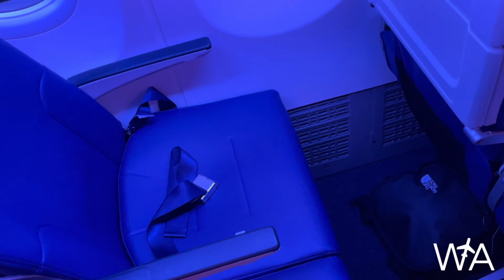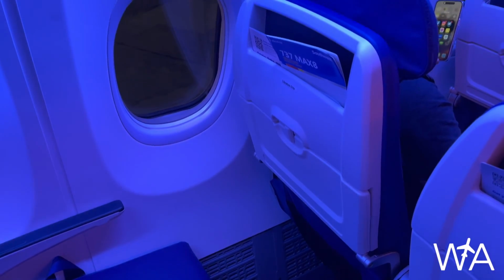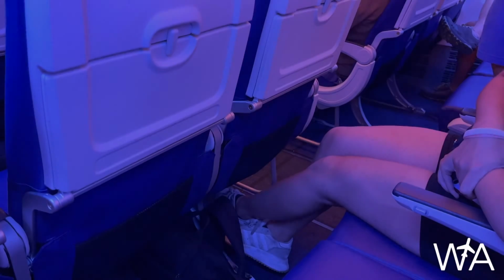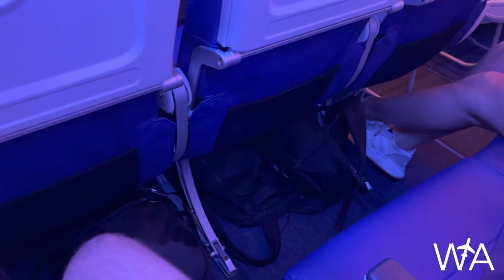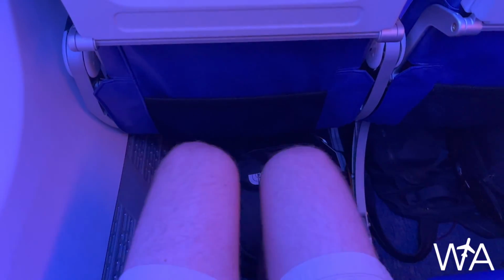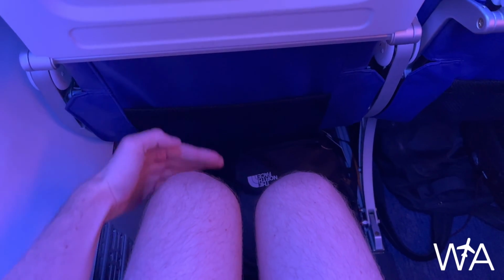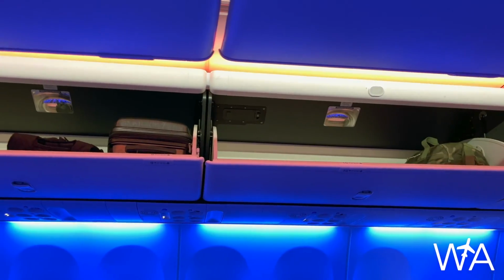These seats have a very thin, slimline design with the blue leather surface sticking to the Southwest theme color. There's about 32 inches of pitch at each seat, which is fairly standard and is plenty for me at a height of 5'10". There's space under the seat for storing baggage, with my large backpack fitting there easily, and there's also space in the overhead bins as well.